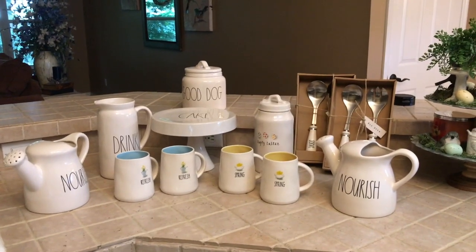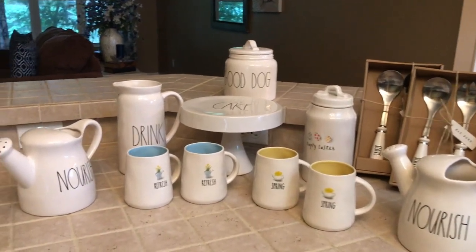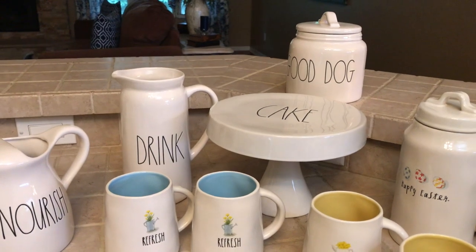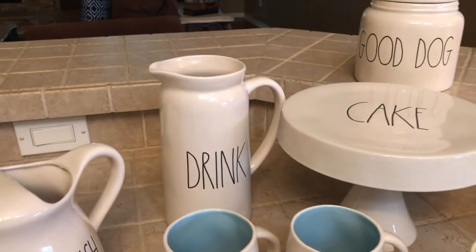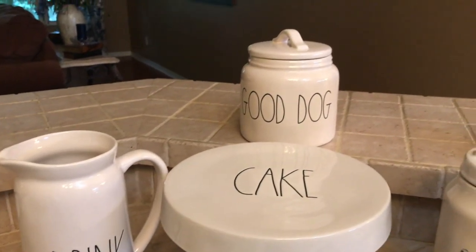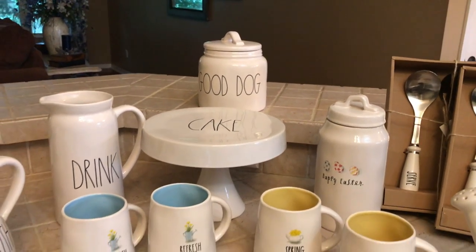Well guys, as you can see, I had a successful day hunting for RaeDunn pieces and I am super excited to share with you guys what I found. I went to a Marshall's outside of my area and I was able to find this pitcher that says drink, and I also found the canister that says good dog. Now when I got home, I was super excited.